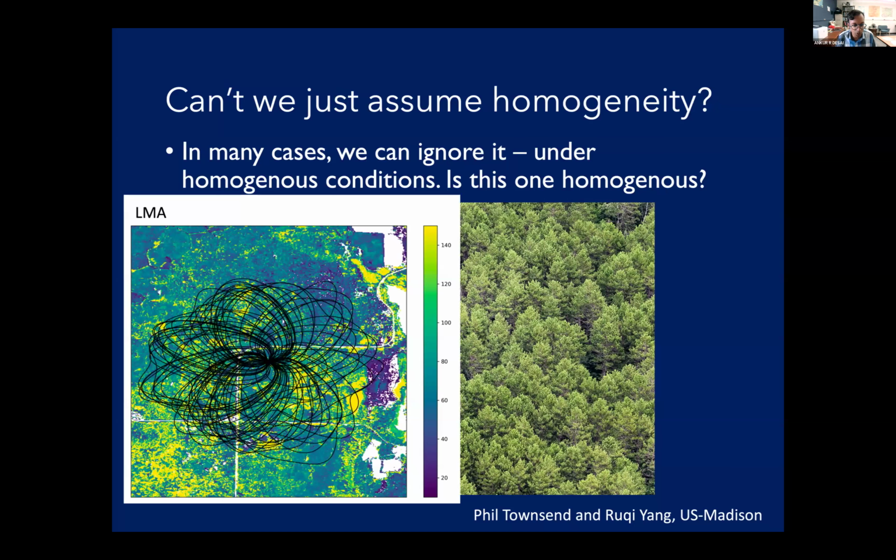It maybe is pointing to something. But here's that same trait map, this time leaf mass per area, with all of the footprints of that tower overlaid. And you start to see some interesting things happening. So ignore the road, that's a whole different story. But there's all sorts of variability in this one trait, even though all of the trees are the same species.